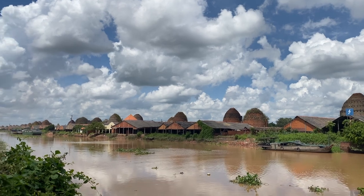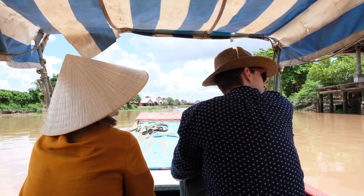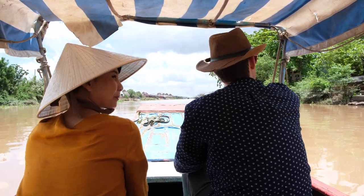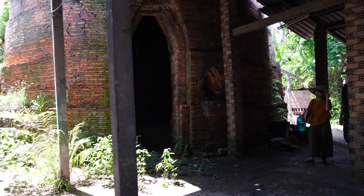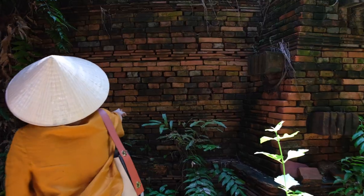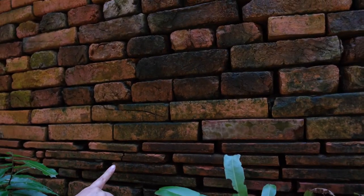On the River of Nine Dragons, there is a site so ancient and so sacred that few even know of its existence. There is no way to access this site besides riverboat, and since no one knows exactly when or why it was built, we are here to find out who built it, and if it was built by humans or something from another world.